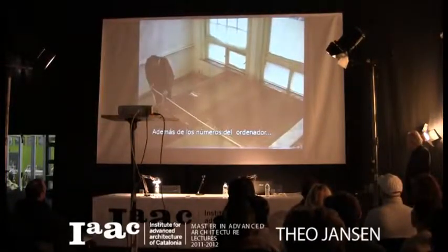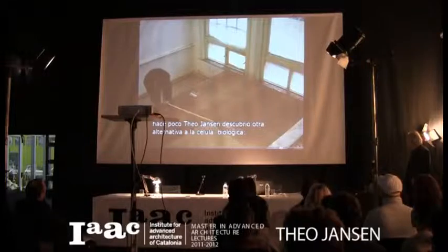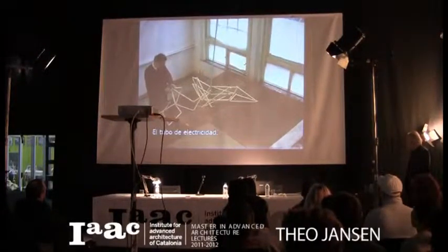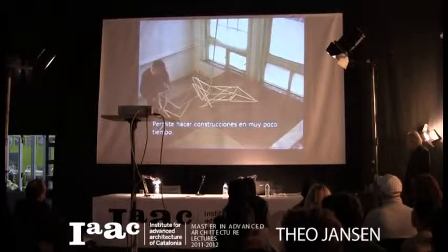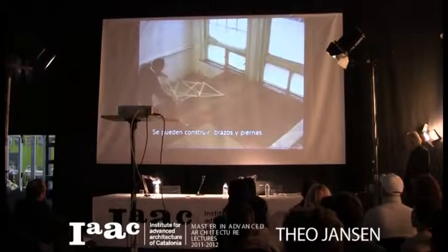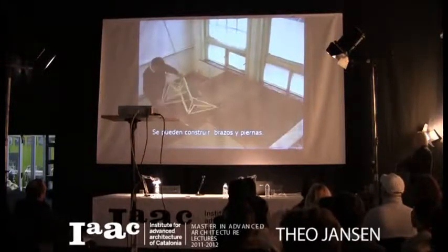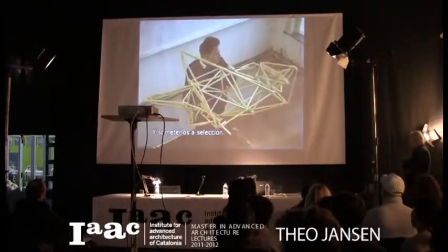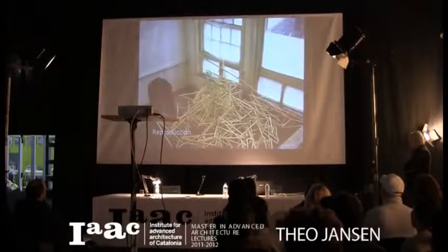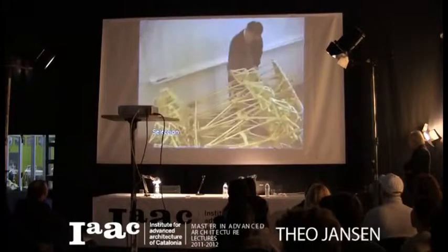Apart from the numbers in the computer, Theo Jansen recently found another alternative for the biological cell, the electricity tube. With this, you can build structures very quickly. You can build arms and legs, and subject to selection. Reproduction. Selection.